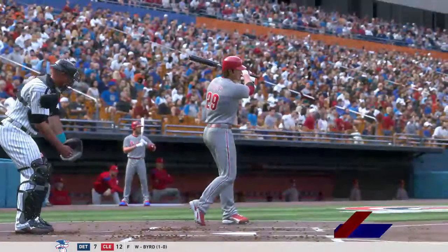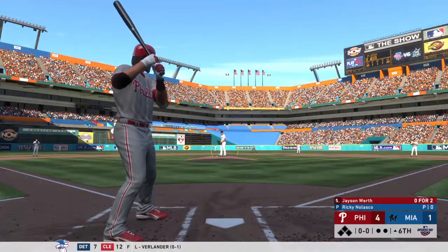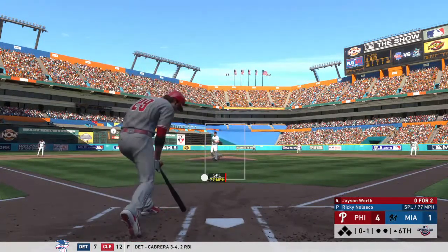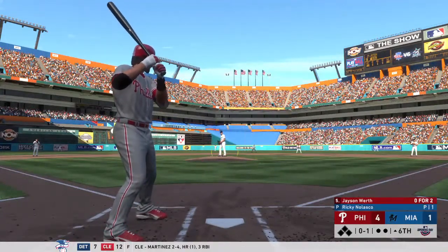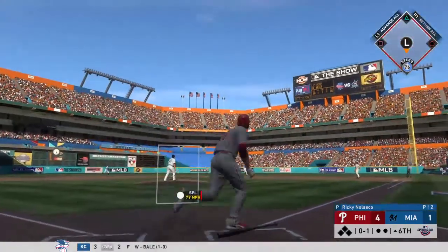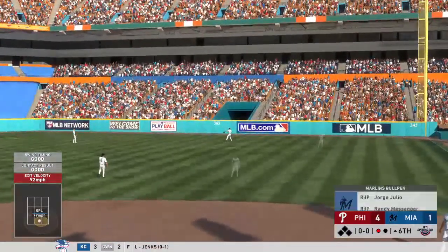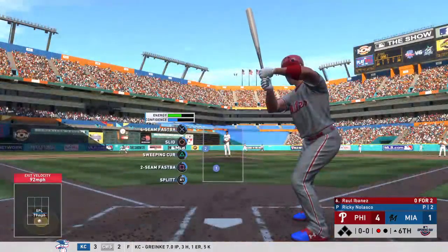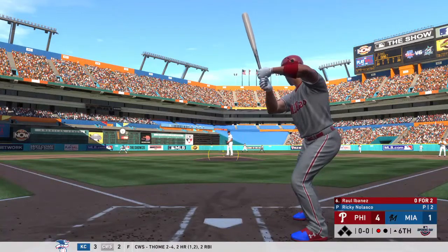Ricky Nolasco takes over to start the 6th inning on the mound. Number 47, Ricky Nolasco. Swing and a miss, and he's behind 0-1. Hit the other way out toward right field. Right fielder giving chase. He's there and records the first out. Now at the plate, Raul Ibanez. He's 0 for 2 thus far in this one.